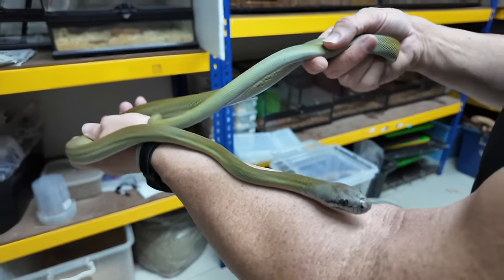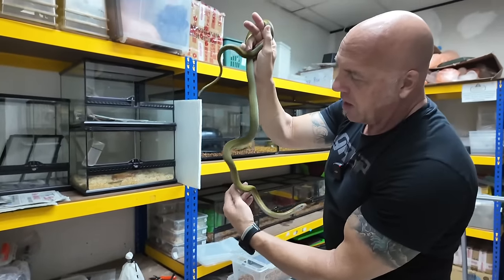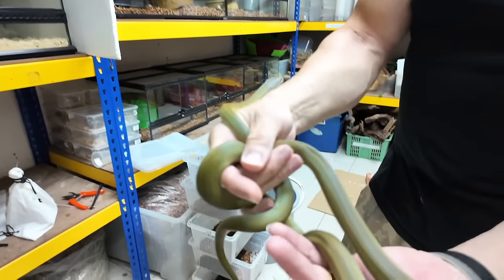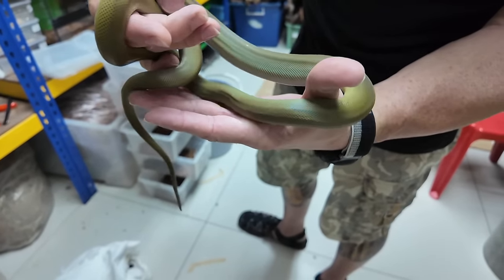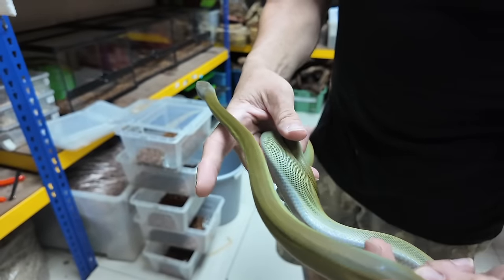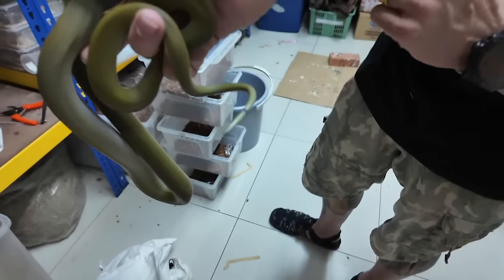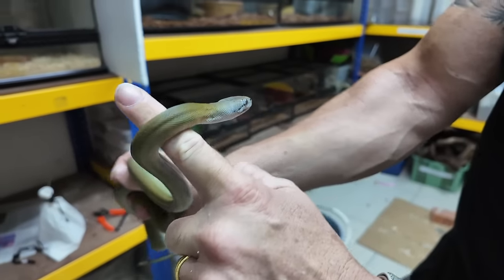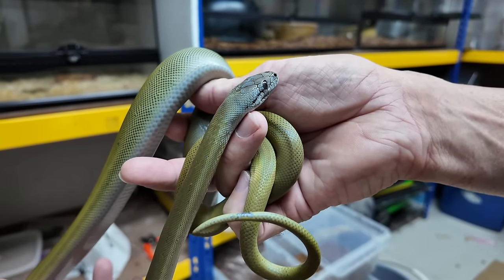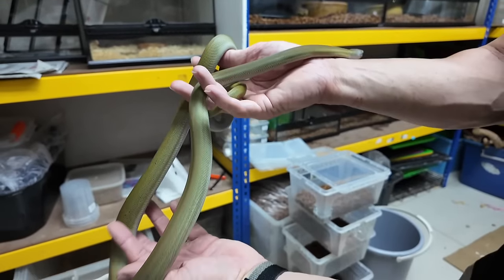Super strong, one of the longest snakes in Papua. These guys can reach upwards of 14 feet. They get really, really heavy and they're super strong. And they are known to eat other snakes, which is somewhat unique among python species, but that is so cool. My gosh, look at the little bullhead. Amazing. I should have one more similar size I can feel from the bag.